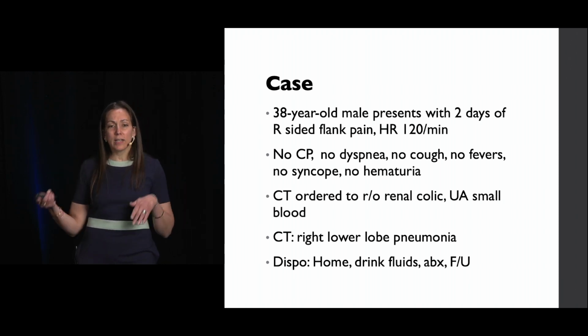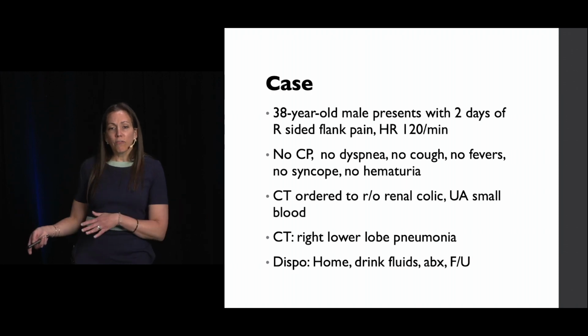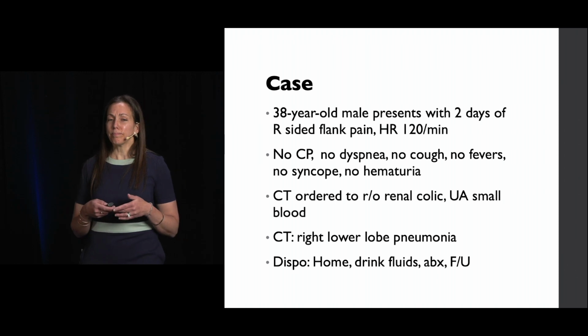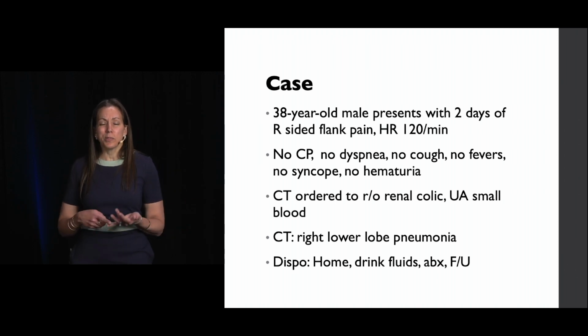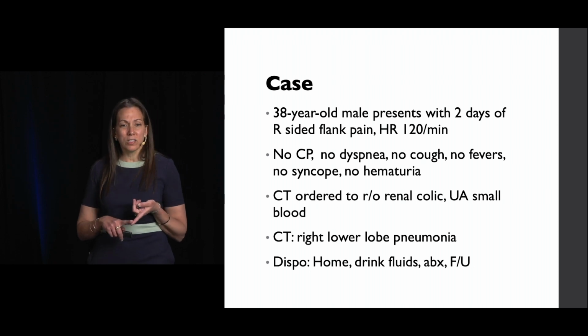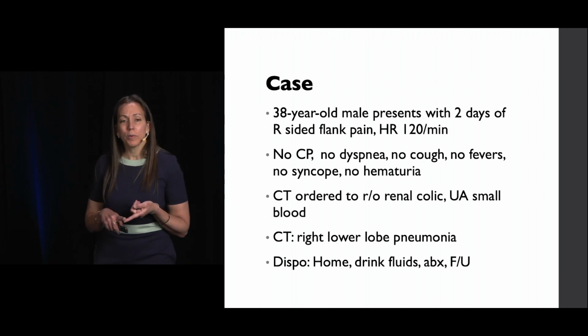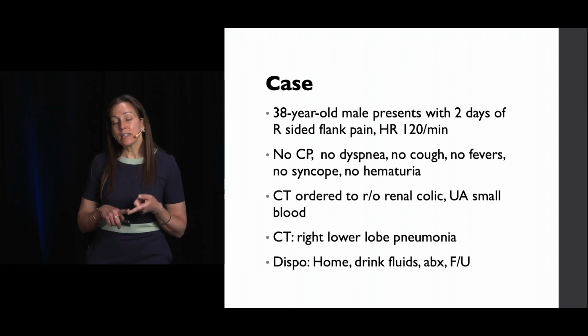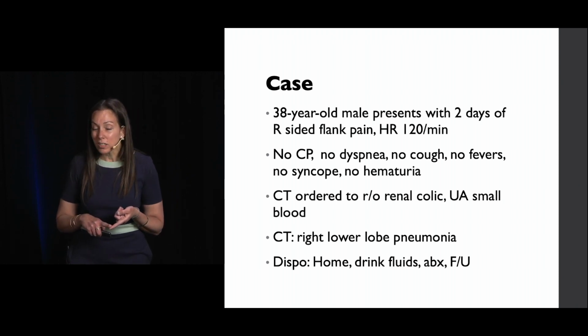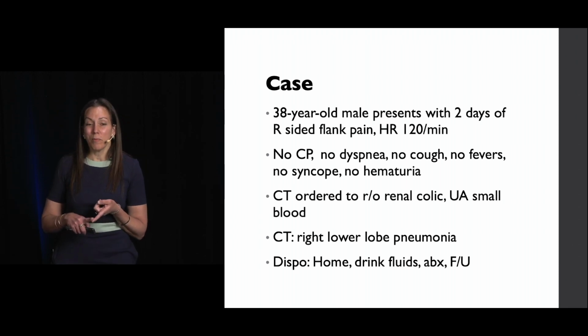Well, they're tachycardic, it's probably the pneumonia. We'll give fluids and antibiotics and the patient is fine. Except you look back at your review of systems. There's no shortness of breath. There's no chest pain. There's no cough. There's no fevers. Does this actually fit, or are we trying to make it fit? Is this right lower lobe pneumonia, or is this a pulmonary infarct? Because they can look pretty much the same on CAT scan.